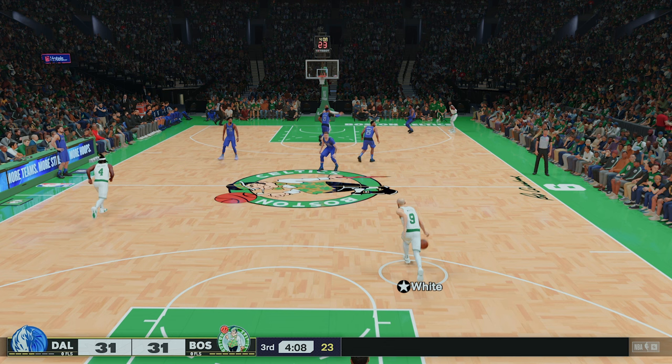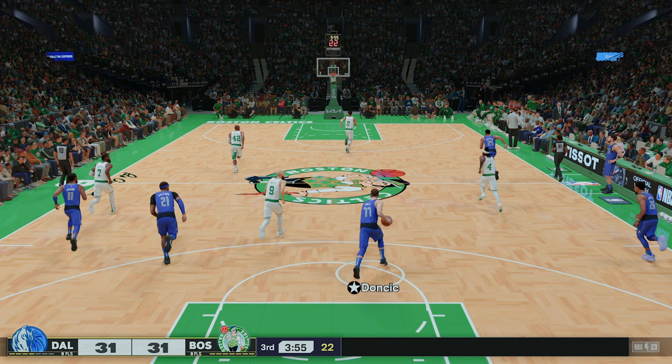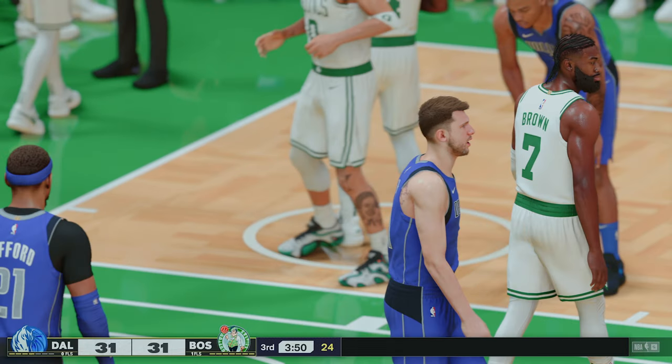Horford with a screen on Doncic. It's rebounded by Dallas. Doncic has got four rebounds in this game. For the lead. And oh boy, a lot of contact there, but he gets the call and will shoot two. That one on White. It's hard to believe, but Luka Doncic is still in his mid-20s. Doris, does he even have a ceiling?